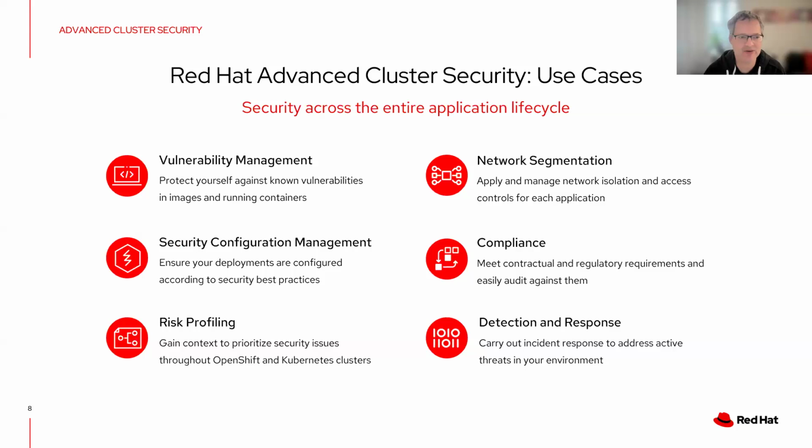Next slide, please. So let's focus a little bit on ACS, Red Hat Advanced Cluster Security. It's our Red Hat tool to provide security on Kubernetes environments. And we provide 6 major use cases: vulnerability management, security configuration management, risk profiling, network segmentation, compliance, and detection and response. For vulnerability management, we allow you to scan for vulnerabilities at build time, deploy time, and runtime. We also provide policy around it. For example, you can block images from deployment if they have vulnerabilities, or high vulnerabilities, or stop images with old vulnerabilities running on your systems.